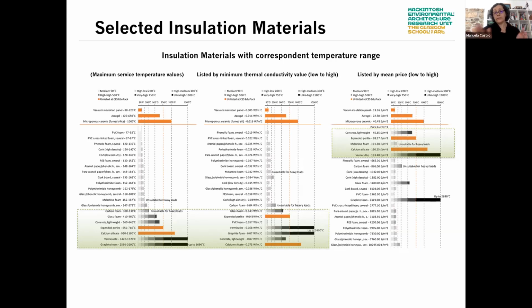On the other hand, the organic-based materials are limited to low temperatures. Some plastic-based materials have the highest prices. Not all of them are suitable for heavy loads, but they have the lowest conductivity values. So it's kind of a mixed thing. For some concepts, we end up not having a specific insulation material, but you have to combine different materials.